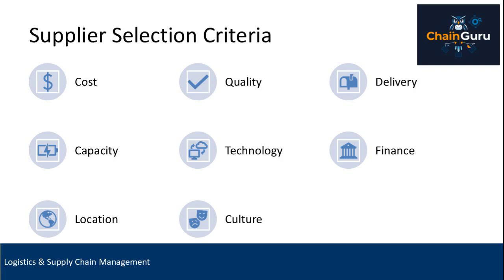Now let's move on to a crucial part of procurement, supplier selection. Choosing the right supplier is not a one-size-fits-all decision. It's a strategic choice that can significantly impact cost, efficiency, product quality, and even your brand reputation.